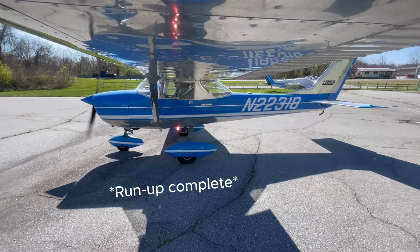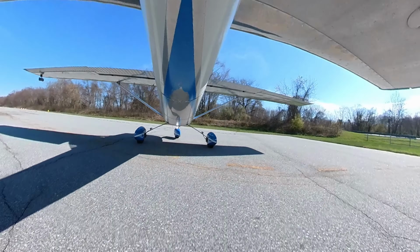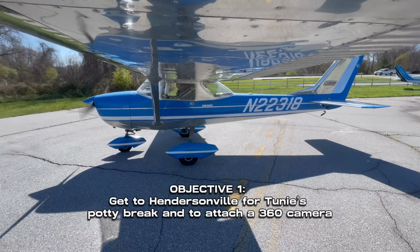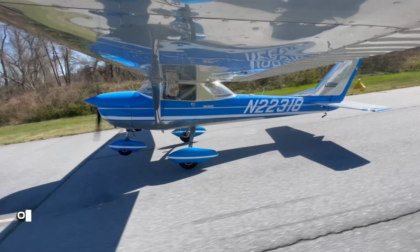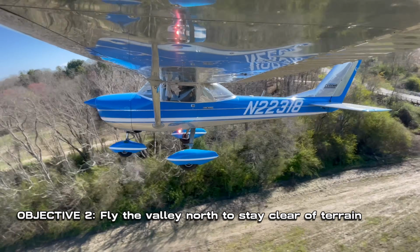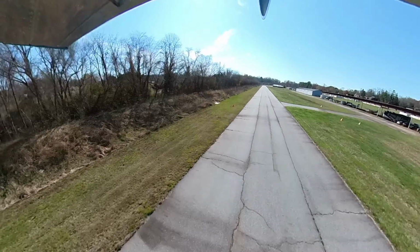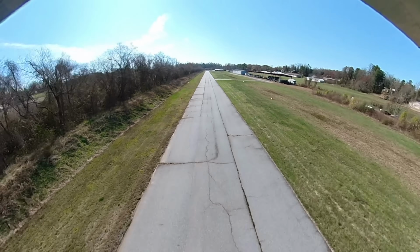Clear right, clear left. Hendersonville traffic, Cessna 22318 departing runway 33 will be straight out Hendersonville. A little bit of speed, get up over these treetops. There we go. Asheville Approach, Cessna 22318.